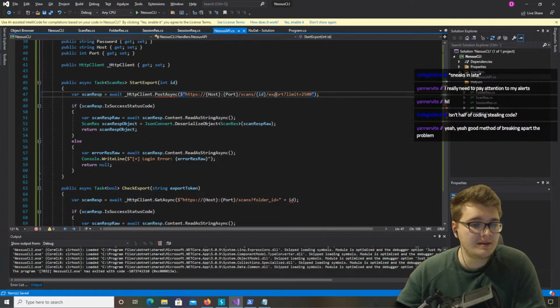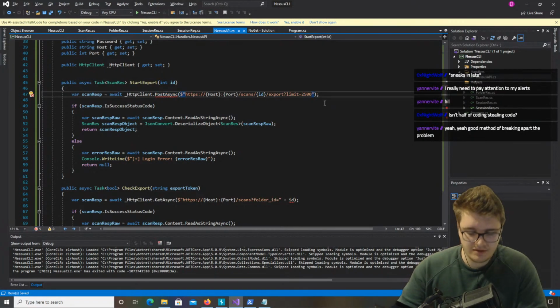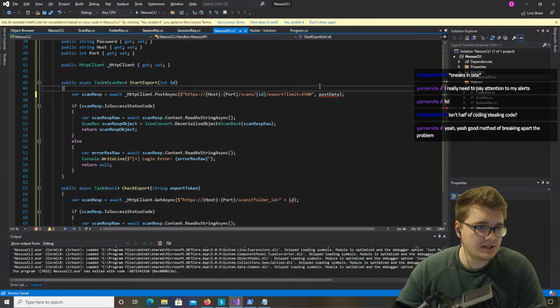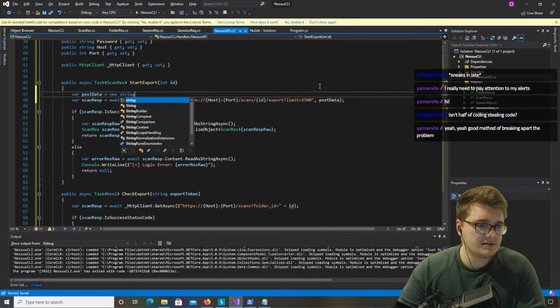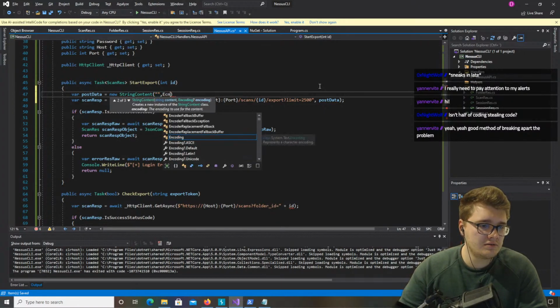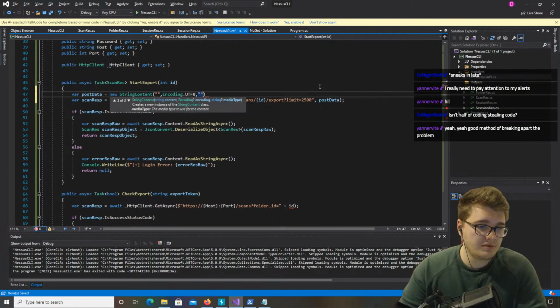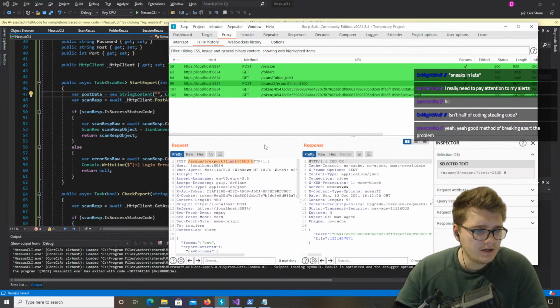I haven't checked into what the limit is. Might be the time it takes to generate. I don't know. Then they're going to be the post data, and the post data is most likely JSON. So var post data new string content, the data, and then the encoding, which is going to be UTF-8 most of the time, and then the media type, which is going to be application/json to tell the server that the data we're sending is JSON.